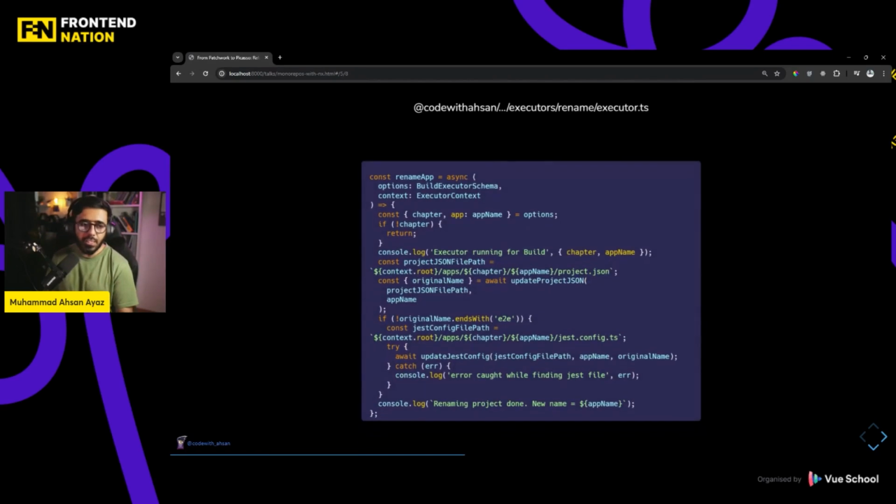What it essentially does is that it goes inside, gets the project.json, and then it basically renames this and removes the chapter name from it. So I'm not going to go through the whole code, but I think you get the idea. The idea is to just rename the app. And when you run a project in Nx, it essentially looks at the project.json. It builds a graph based on that. And whenever you run something like nx serve my-app-1, my-app-2, it looks at the project.json. And that's why we are renaming everything in the project.json itself.